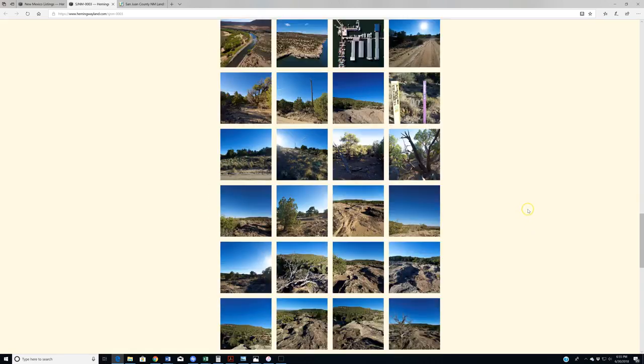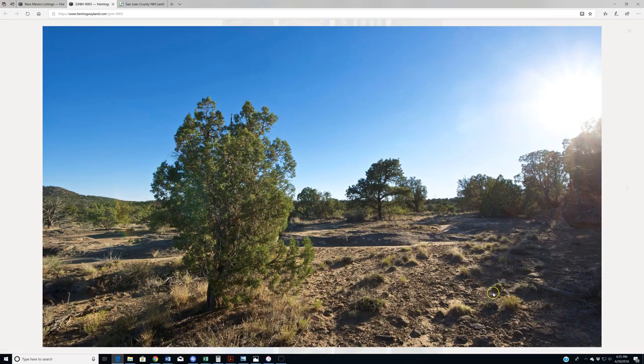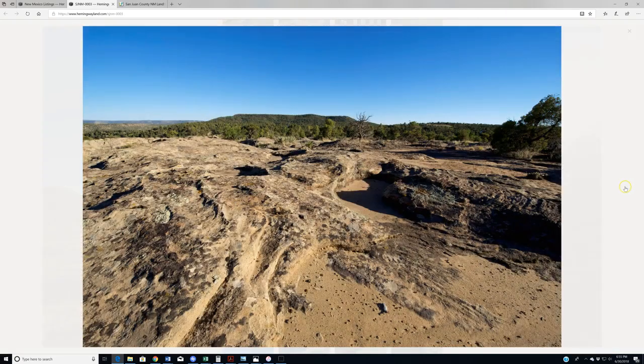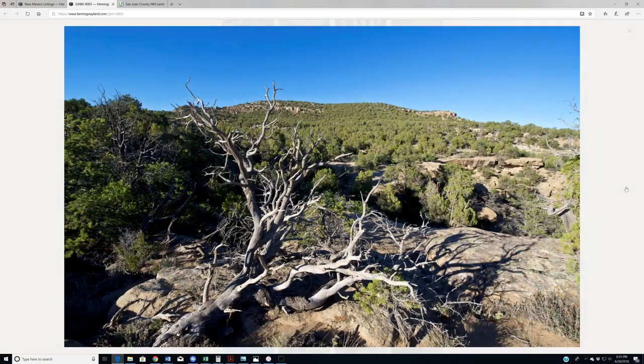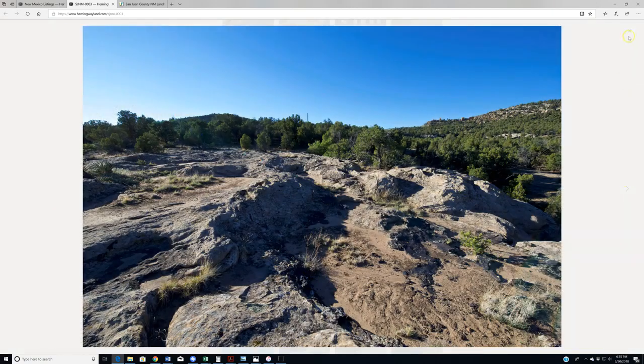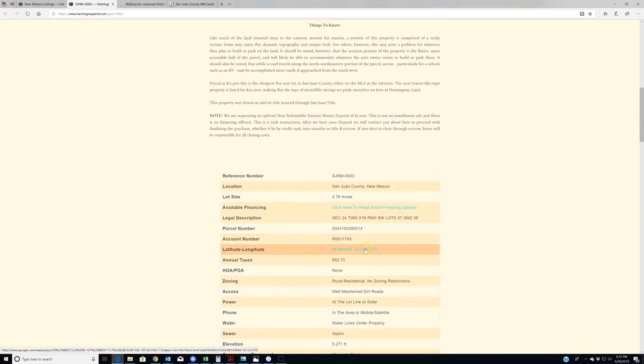If you look at these photos, you'll get a sense that certain parts of the property are regular earth, terra firma, and then other parts of the property have this very rocky terrain. And if you scroll through this photo gallery, you'll see examples of both. Go back up here to the GPS coordinates. Click on these.